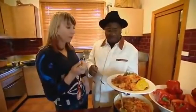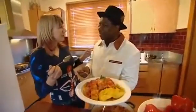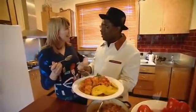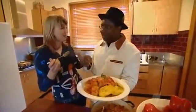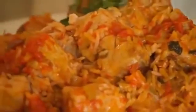That's lovely. You can taste the vegetable, the fish and everything. But do you know what you can't taste? All that chilli. Because it's just a mellow, lovely flavour. It's just blended. It's absolutely lovely.